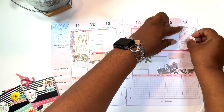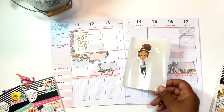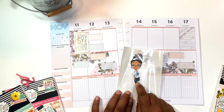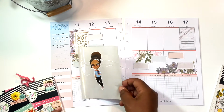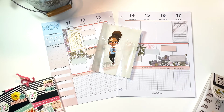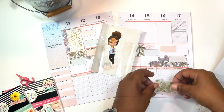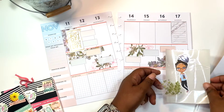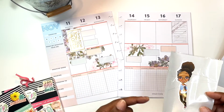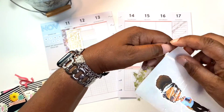Okay, this is where I want to stop for a second. I love this girl. She has on the pink, the blue, and a little bit of the pink. So I'm going to use some of the botanicals. I think there were some border stickers for botanicals. I think I'm going to go with this. And this was a decal, actually a die cut from JDandBrooklyn. And isn't she adorable? Let me take that little item off over here.